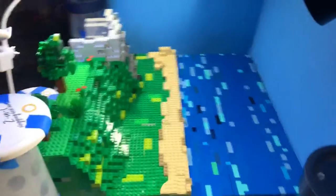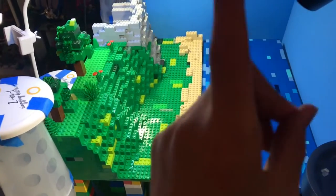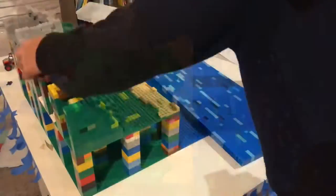Right now, we are about to take down this set. Let's do that right now.